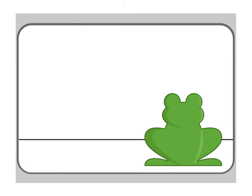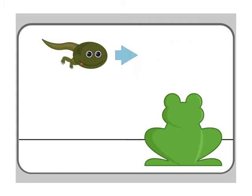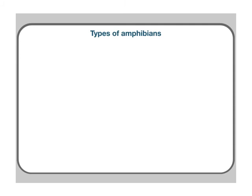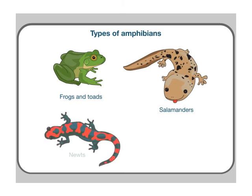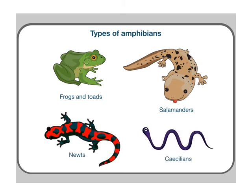Most amphibians are carnivores, or meat eaters. Frogs and salamanders love to hunt flies and bugs that they can catch with their long, sticky tongues. Their tongues can move super fast to catch the bugs before they fly away. Tadpoles, on the other hand, are herbivores, which means they only eat plants that they find in the water. There are many types of amphibians, including frogs and toads, salamanders, newts, and caecilians, which look like slimy worms.